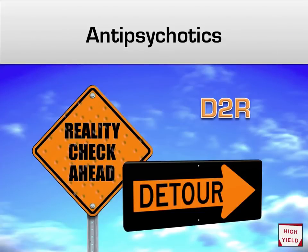A quick high-yield tip. Something that is occasionally tested is the fact that antipsychotics work on the dopamine receptor subtype D2. This is somewhat controversial, as second-generation antipsychotics actually have relatively little activity at the D2 receptor, but remember it for testing purposes. How I remember this is to think of the D2 receptor as D2R. D2R kind of sounds like detour, so you can think of a psychotic person taking a detour from reality.